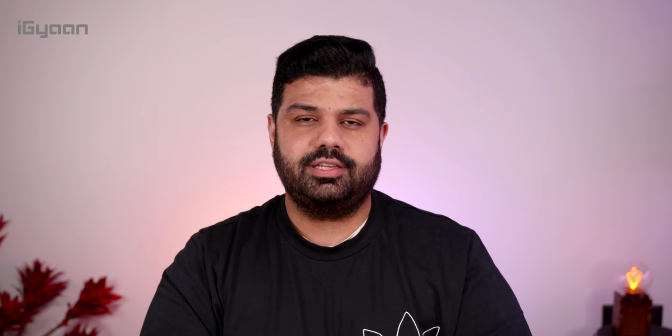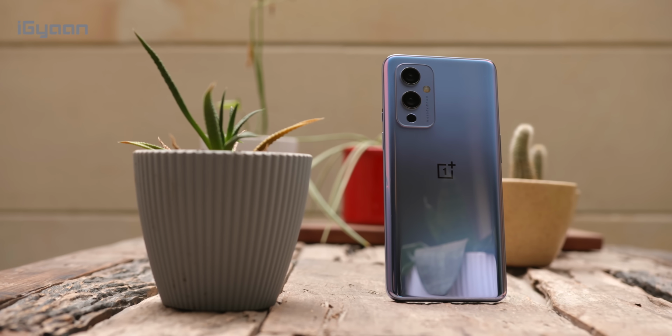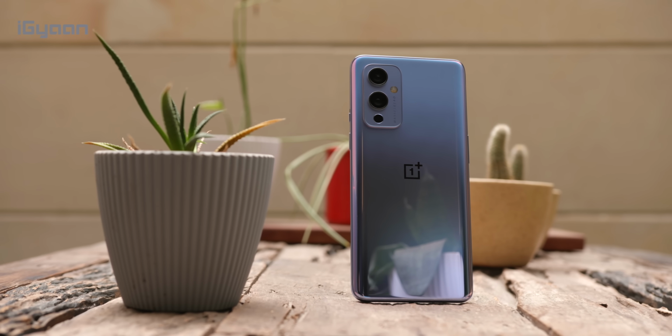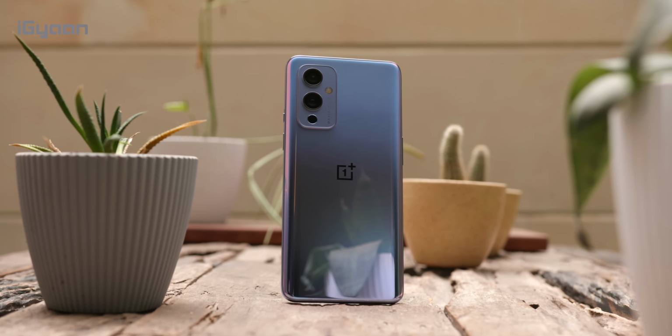Now for connectivity, you do get 5G capability on this device, even though 5G is a while away from launching in India. For a lot of people who buy this phone today and want to keep it for a couple of years, this will support 5G when it does launch in India. And if you plan to hold on to this phone till then, you should rest assured that you will be able to use and access 5G if that's something that you're looking forward to.